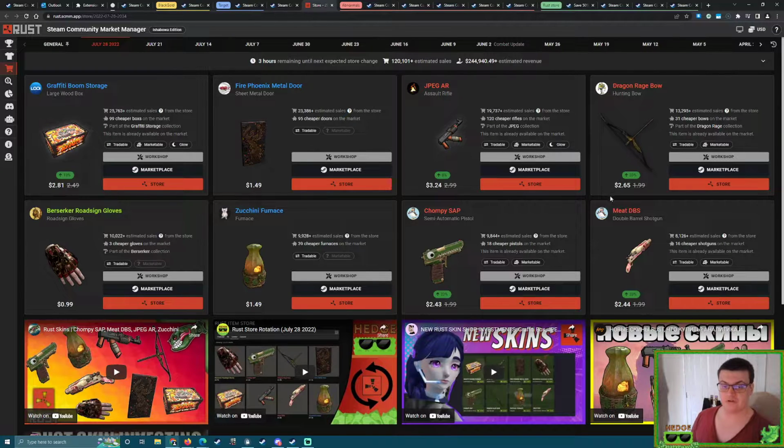Let me also point out to you that last night we had the Boom, the JPEG AK, Dragon Rage bow, the Chompy Sap and the Meat Double Barrel Shotgun appear last night. They were marketable earlier because they are abnormal skins.